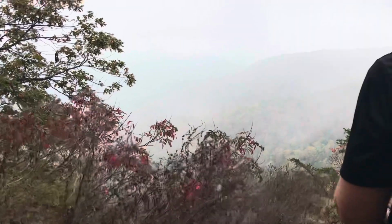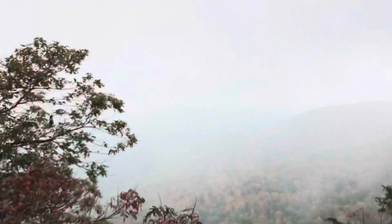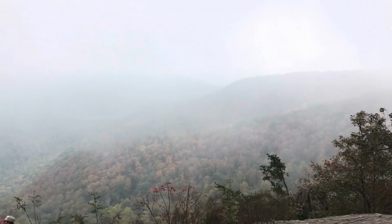Even though it was very cloudy and you couldn't see the view from there because it was still pretty early in the morning, I thought it was quite spectacular. Two more of the climbs that we did that day were Big Cedar Mountain and Preaching Rock, and they were amazing. So the views were really beautiful.